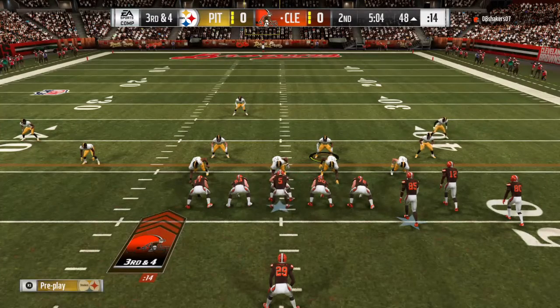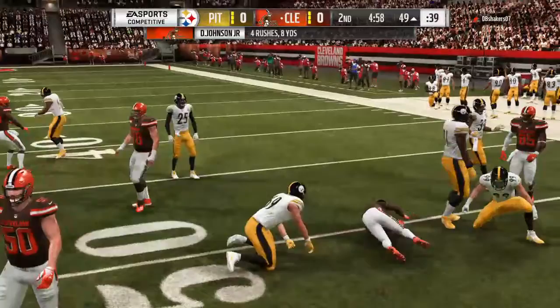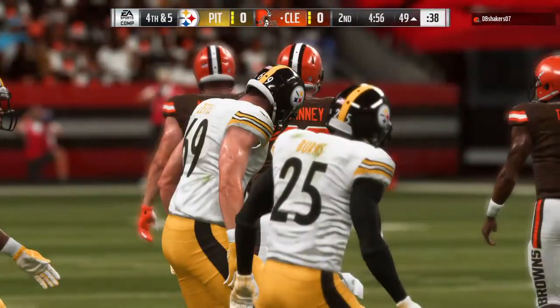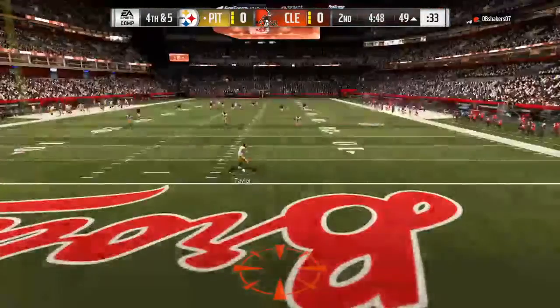Slow. They pitch it out to Johnson, and that play will go nowhere, losing yardage back near midfield at the 49. He lost 2, and it brings up 4th. The Browns send out their punter now as he'll punt it away for the 2nd time.